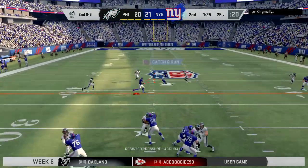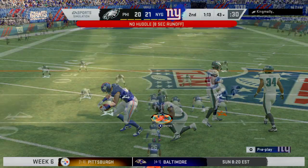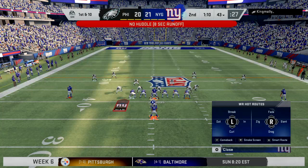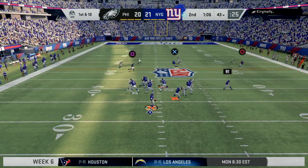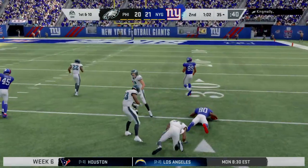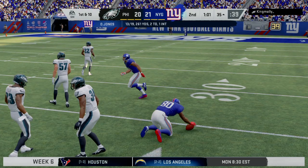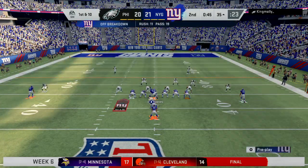On 2nd and 9, Jones over the middle. He's got his tight end Ingram. 60 catches for him now on the year. This last one, a first down. Jones now throwing on first down. Quick slant, caught by Moore. And he's going to get this down to the 35-yard line. A good pickup there, a 22.